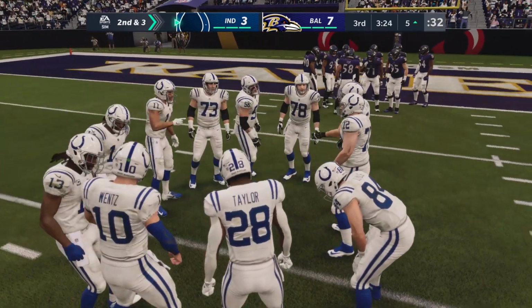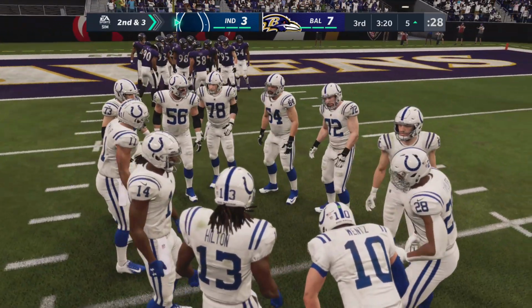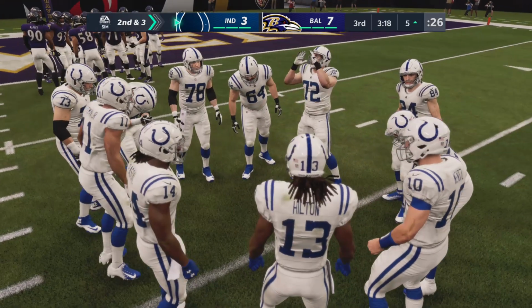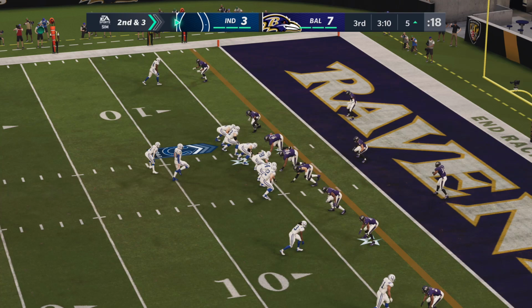Well, no matter how they phrase it, staying on schedule, staying ahead of the sticks, whatever you want to call it, 7 yards on first down, that fits the bill. 2nd and 3, and they trail 7-3, but getting close to changing that.